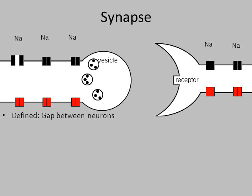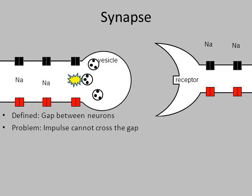So as we saw a moment ago, sodium comes in, creates an impulse, and potassium exits. And so this process continues down the length. I'm just kind of reviewing from a moment ago. Sodium comes in, potassium comes out. Sodium comes in, potassium would come out. But now here we've come to our problem. That impulse has reached the end. It's reached what's called the terminal end. There's nowhere else it can go. That impulse cannot cross the synapse onto the next cell.